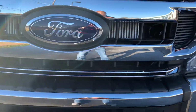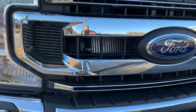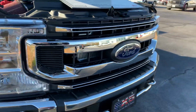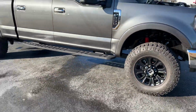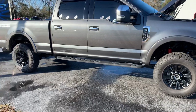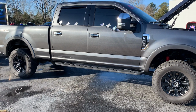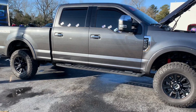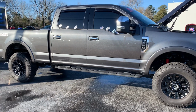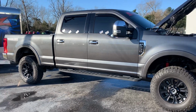You can see the intercooler. Yeah, this truck has the 430 gears on it from the factory. Makes a big difference on the low end. But really enjoying it.